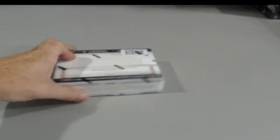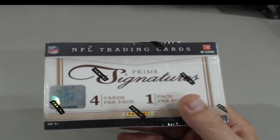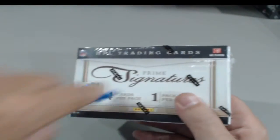Well, the number to 5 dual auto has been the biggest hit out of this break so far. No legend yet. Usually we see at least one legend auto, but every once in a while you do not. But a nice one with Jamaal Charles and McCoy together, especially since it's numbered to 5.